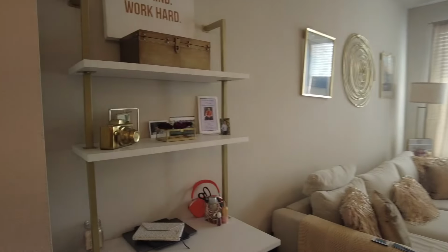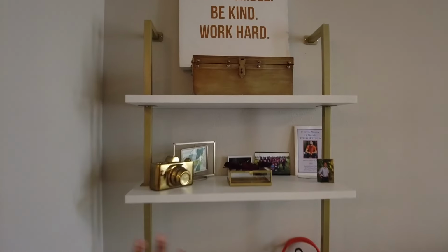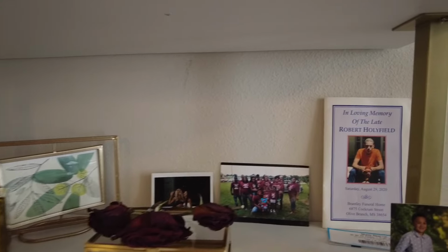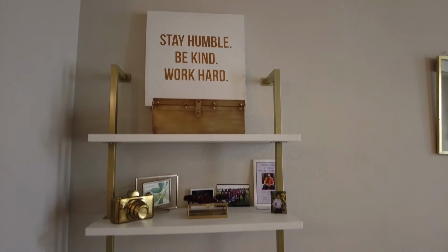So turning to the living room, the living space. This is my desk, clearly, as you can see. I've decorated it a little bit. I have some photos of me and my friends. I need to get some more printed. Family, RIP to Robert, miss him, my nephew. I got some of this little stuff right here.